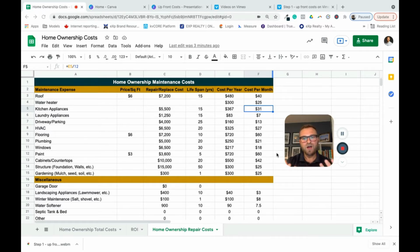So the first one that I'll explain to you, so you understand a little bit better, is the roof. This is looking at roughly a 1,200 square foot area that we would need to do at $6 a square foot. Again, that's a fairly conservative price there. That works out to $7,200 to do the roof. So if you buy a small little bungalow or a little 2-story with about 1,200 square feet of roof, that's roughly what you're looking at.